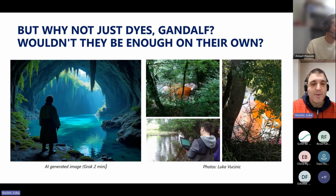And on the right side, you see some photos where I used dyes, in this case rhodamine, to trace a connection and understand some properties between certain points in the west of Ireland. And obviously the title: why not just dyes, Gandalf? Wouldn't they be enough on their own? That's the question of why we need yeast if we have dyes that are working very well.